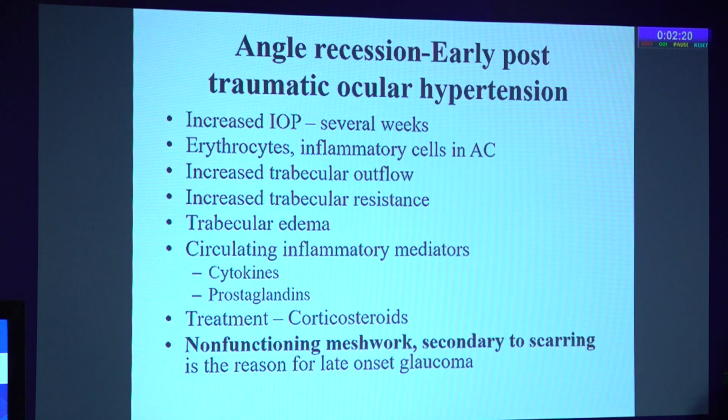Angle recession glaucoma is again an important cause of post-traumatic glaucoma. Now, what is angle recession? It is just a disruption of the longitudinal from the circular fibers of the ciliary body. Now, that's a misnomer. That is not going to cause glaucoma. It's only the trabecular scarring or fibrosis which is going to cause the glaucoma. So, what do you see? On gonioscopy, you see a broadened ciliary body band.